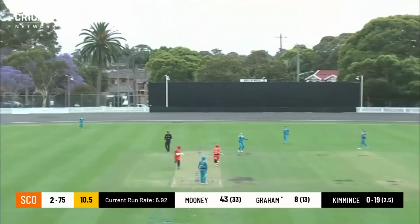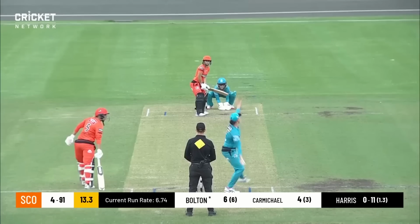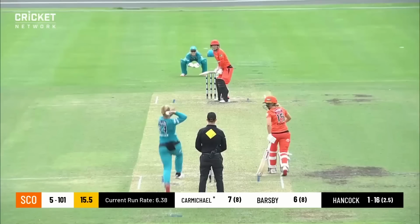And Delissa Kimmince takes her second catch. Oh, what a catch! What a catch from Delissa Kimmince. Harris to Bolton. Oh, this could be close. Very close. It is out. Good pace. Oh, and it gets the outside edge, which runs away for four runs.